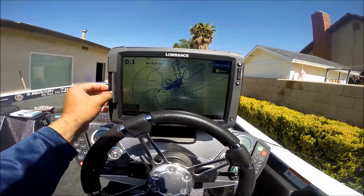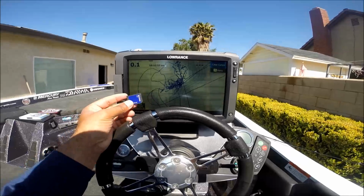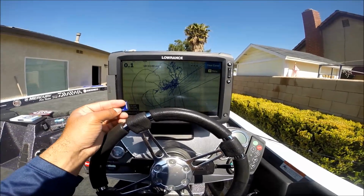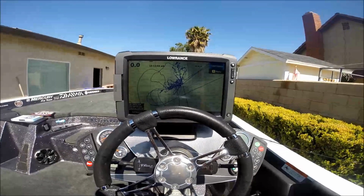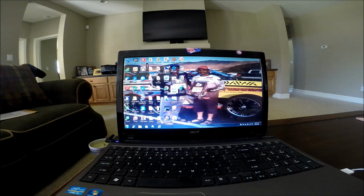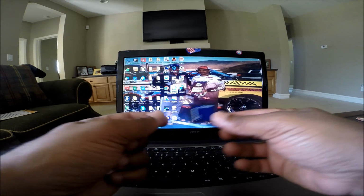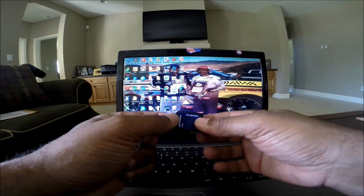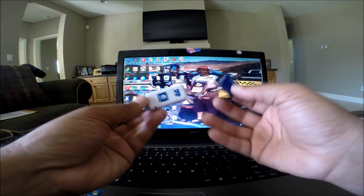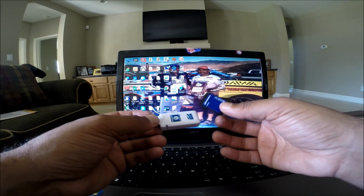I close, open my port, and basically now I take this SD card to my laptop, go into navionics.com, and I'll upload all of that data, and I'll show you what that looks like. So again, we've got our SD card that we've uploaded the trails from the Castaic tournament. You can use any standard SD card. This is a Navionics SD card, a Navionics card reader. You can use any card reader or SD card.